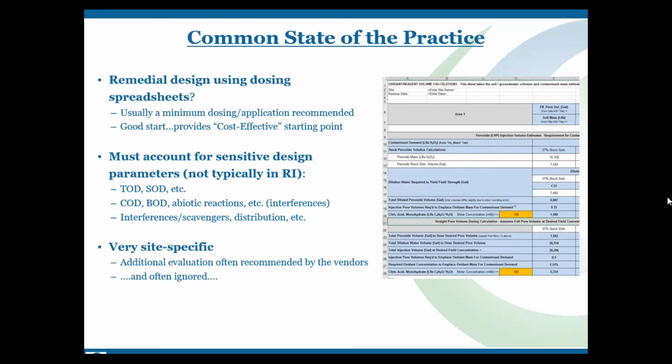Similarly, for a biological process, if you're going with an aerobic biological process, you need to know the non-target demand for oxygen. You've got natural organics, reduced minerals, basically a lot of things that are making up a demand for oxygen beyond your target contaminants. And without that, again, you're introducing uncertainty into it.